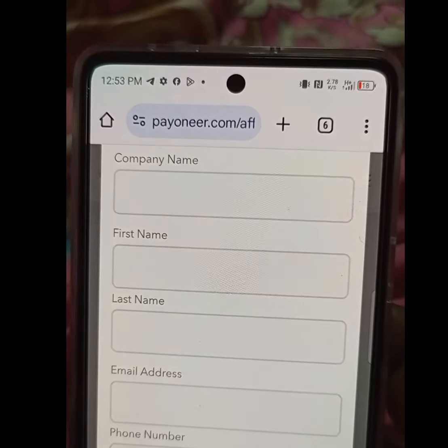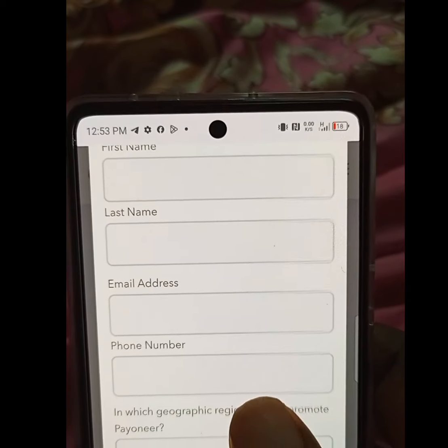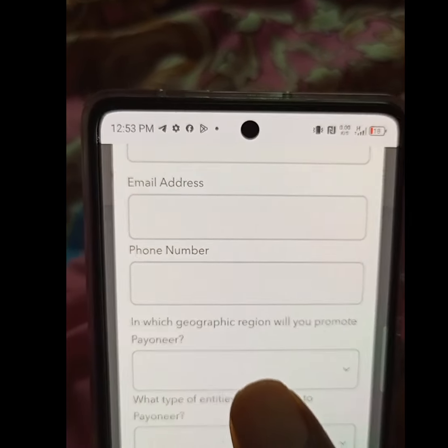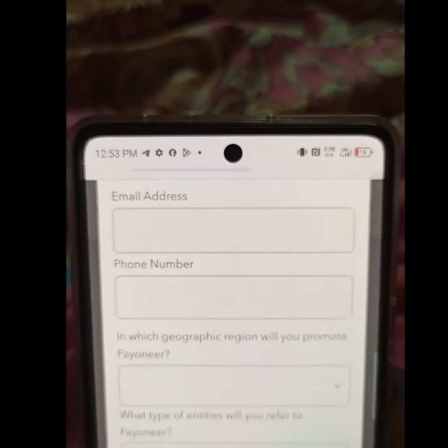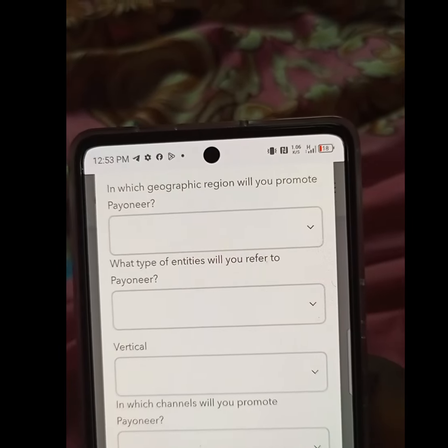Now, write your company's name. If you don't have a company, just write any name of your choice. Now, write your first name, write your last name, and input a functional email address. Now, write your phone number. Now, fill in these boxes here.